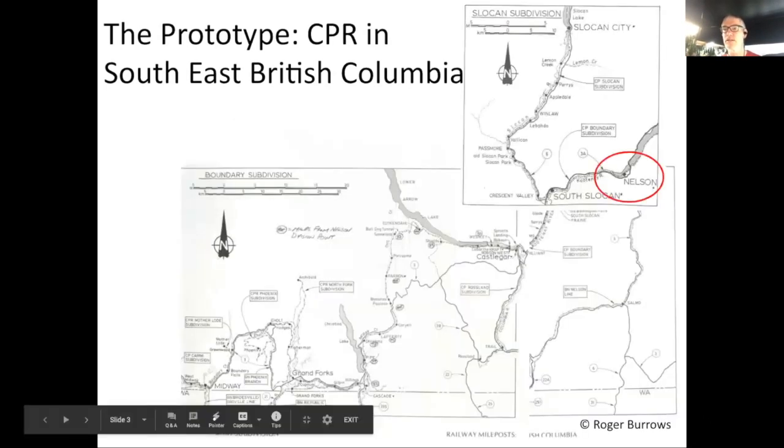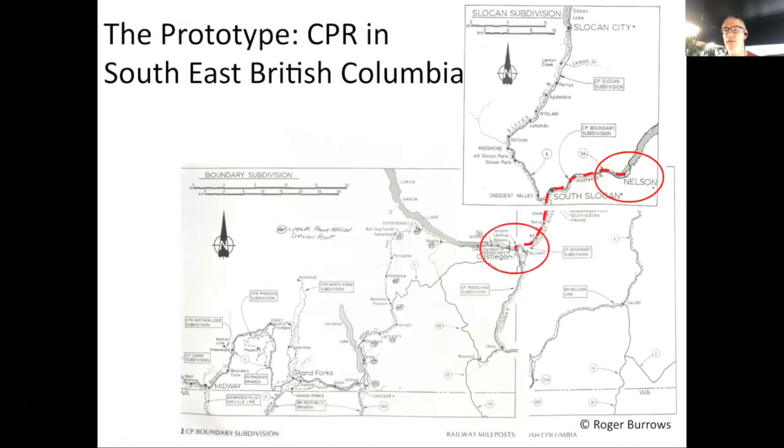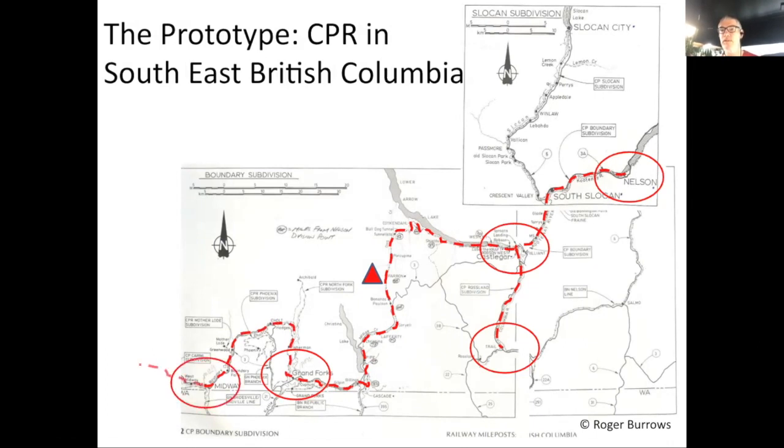It started in Nelson and went westward along the Kootenai River to the junction with the Columbia River at Castlegar. There the Rossland Subdivision went down to the Kootenai smelter at Trail. The Boundary Subdivision continued across the Monashee Pass at Farron and down into the Cascade, terminating initially at Grand Forks, where there was a large lumber mill and smelter. That was then continued on to Midway, where it met up with the Kettle Valley Division. So that's the Boundary Subdivision, which is the primary area that I model in my layout, the Columbian Western.